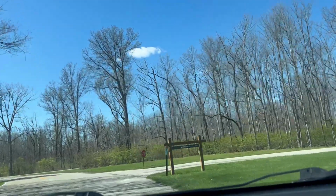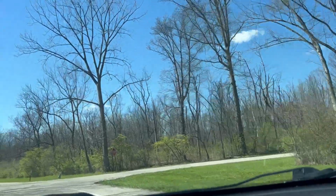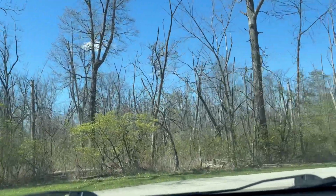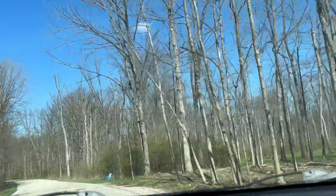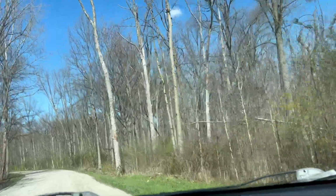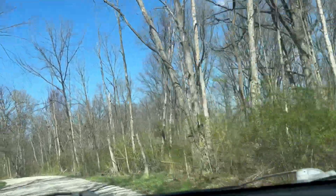To the maintenance barn, and at my next intersection here I'm going to head on to Circle Drive. This is where shelters C and D are located. There are several ways to get here, and this section of the park can be a little confusing.